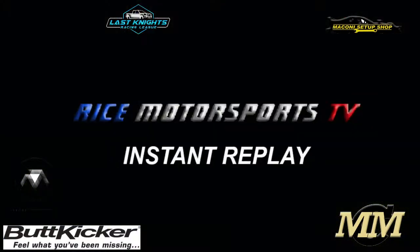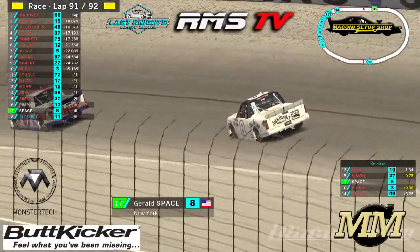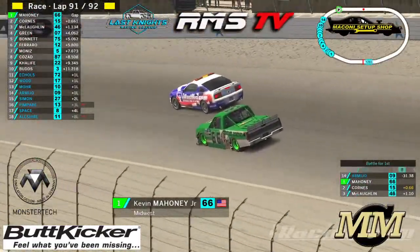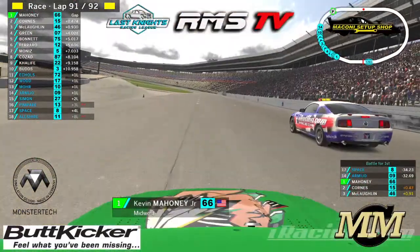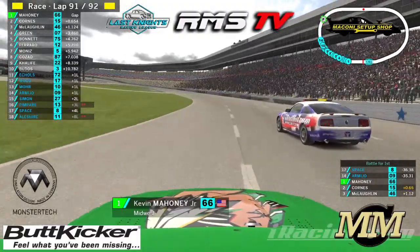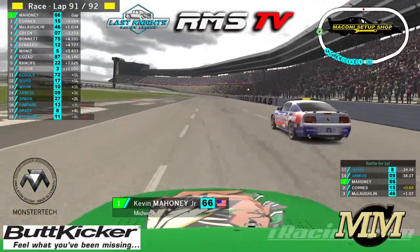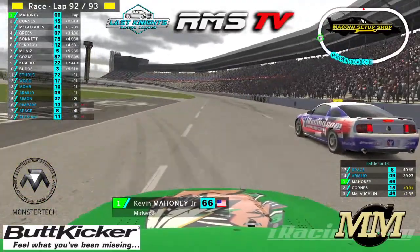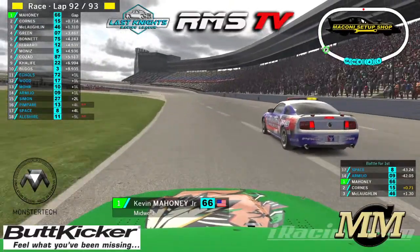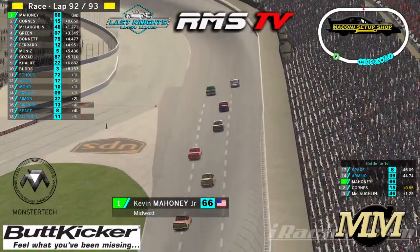Let's take it live here. Oh, my goodness. Okay, Mahoney didn't need that. He did not want that at all. That is definitely not what he was looking for. And then we're going to have our first green-white-checker attempt. The lights, they're going to have at least one more lap of caution here before they go green. And this is going to bunch the field up.